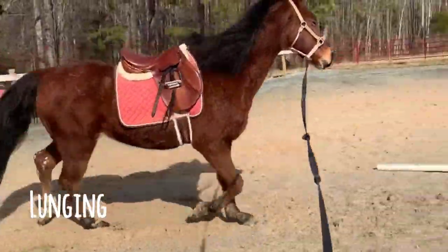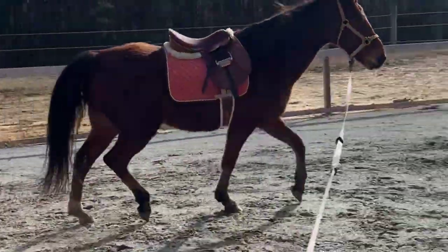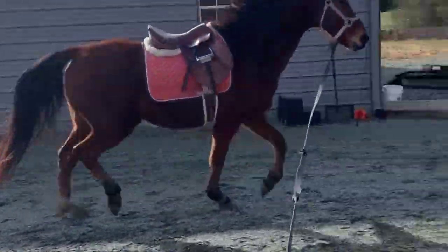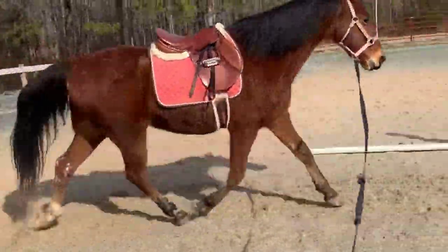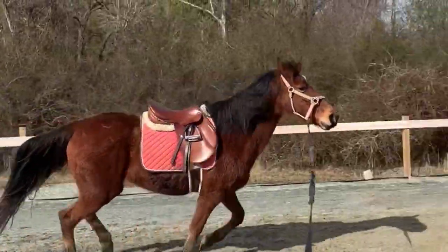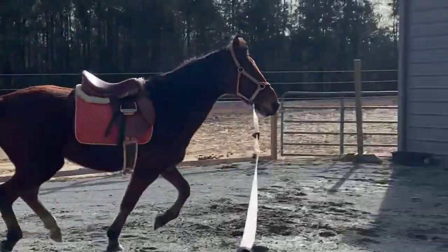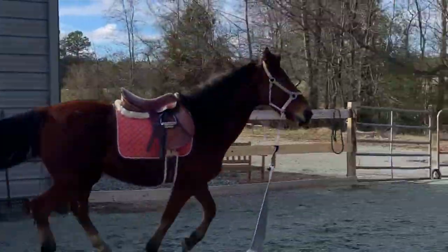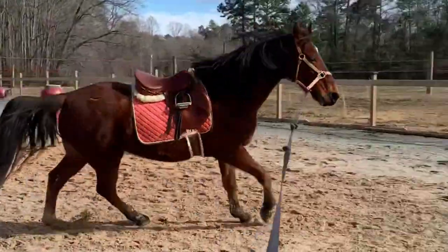We've got Mr. Chevy here on the lunge line working on some poles. We're not really sure what he's going to be best suited for, trails, obstacles. He does a little bit of jumping. He's currently up for adoption, but only to a trainer or an approved adopter working with a trainer. We're trying to get him more solid and confident. That's always been his issue. So we're trying lots of different things to help him be a more confident and trusting horse. Good boy.